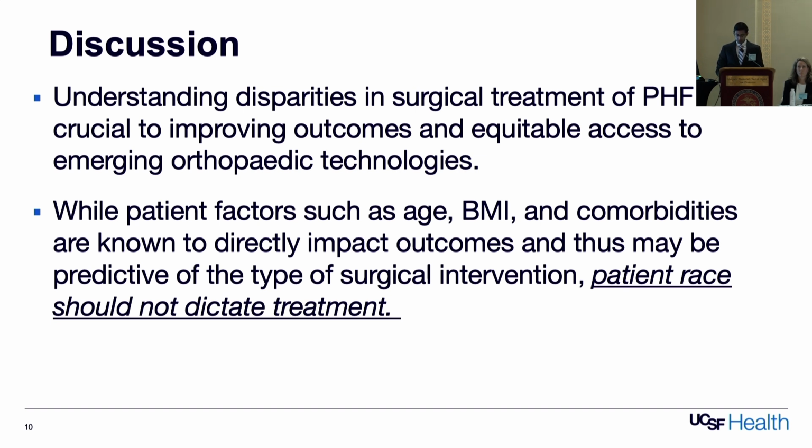In considering the reasons for this, there are several possible explanations. One could come down to surgeon implant availability in different geographic distributions, with it being possible that areas where minorities tend to live have a lower density of shoulder arthroplasty trained surgeons. There are also other factors that have been suggested in other subspecialties, such as surgeon implicit biases, cultural beliefs, and medical mistrust, and all of these could play a role in the differential utilization of treatments.